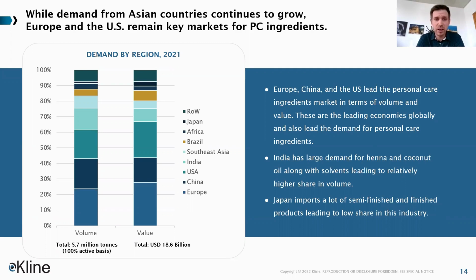Other markets of importance are India, which, as you can see on this slide, is the fourth largest consumer of ingredients, but has a much larger volume share than value share, followed by Southeast Asia, Brazil, Africa, and Japan. We have then a rest of the world that would cover the countries that are not split out here, but you can see that the difference in size of the countries between volume and value is sometimes very large. That's the case for China, India, but also for Japan, where there's a large import of semi-finished products that are relatively expensive.